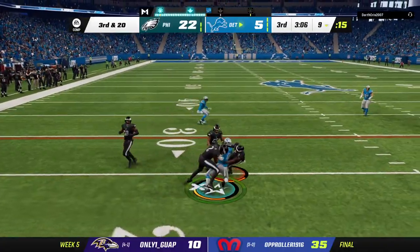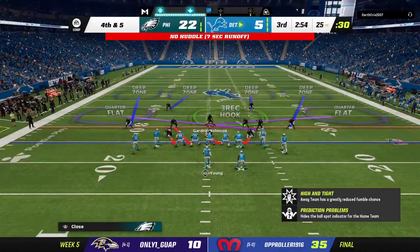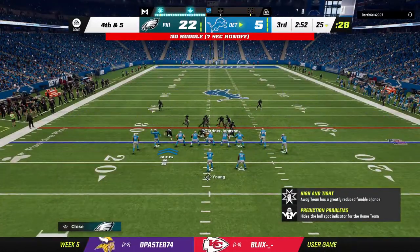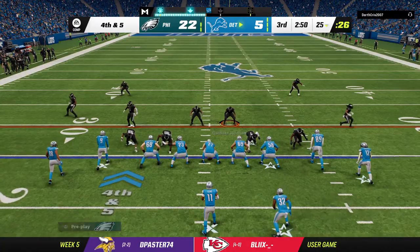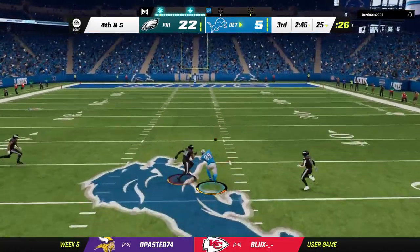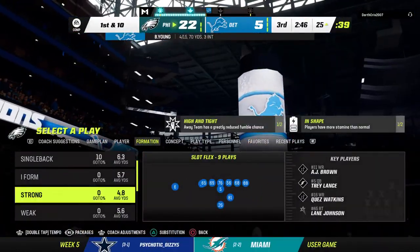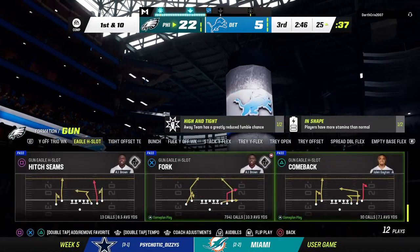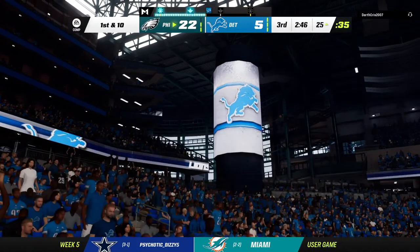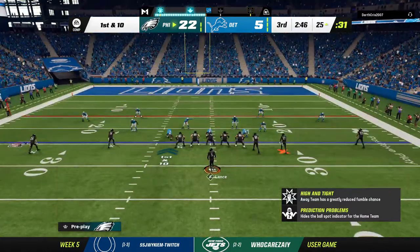This complete to Jones. It'll be a pickup of 16, but they'll remain short of the marker, and it's fourth down. They're going to try and throw. And it's incomplete. They cannot convert, and they turn it over. Boy, a curious decision to go for it. Doesn't pan out, and the Eagles are going to take over in great field position.